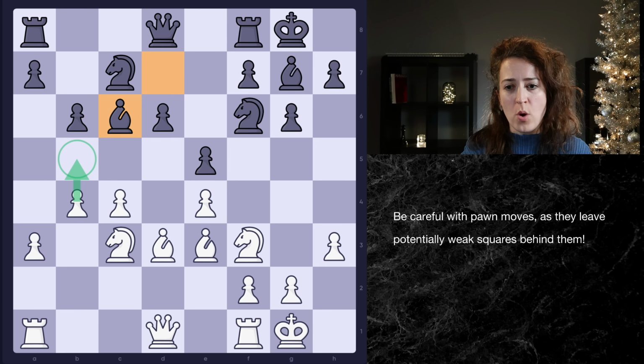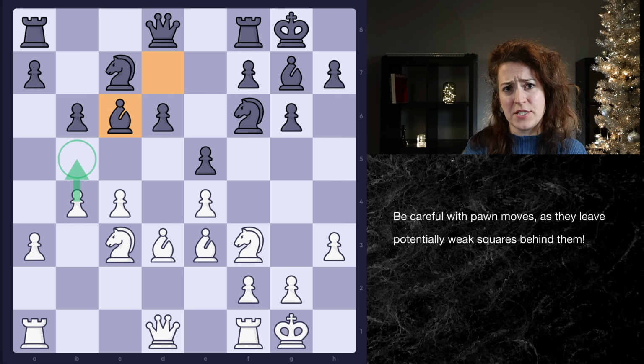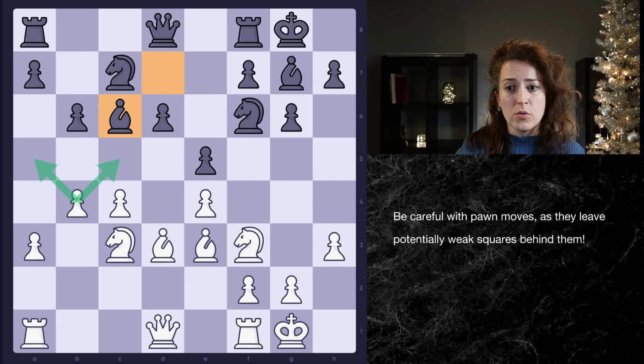The point is that you get a one move attack on the bishop. You're also going to your opponent's side of the board, taking some space. But are there downsides to that? Are there any long-term impacts of that pawn move? And actually, guys, remember this one thing, that pawn moves leave behind squares, right? There's always something a pawn is controlling. And when it moves, it doesn't control it anymore. And it's up to you to figure out, is that important or not?